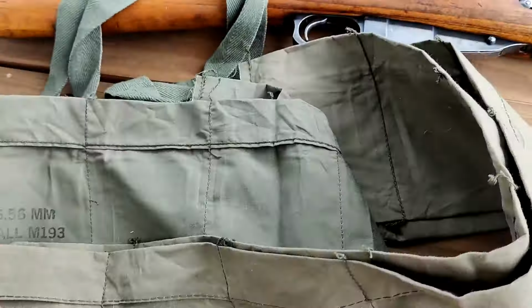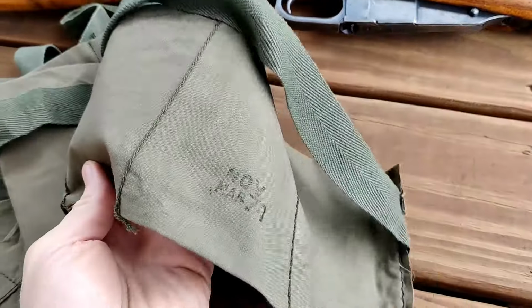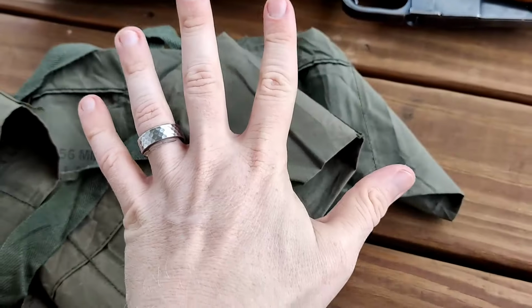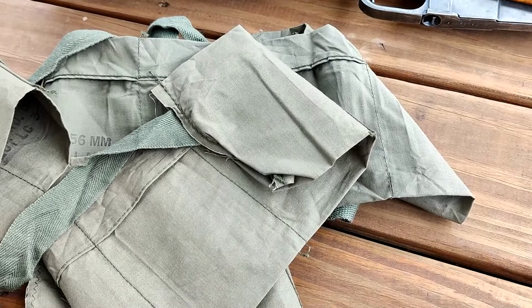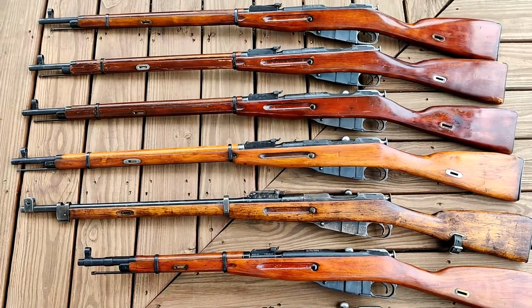And because it's YouTube, I can't really say why I'm showing this. If you go on Rumble, you'll find out why. But five of those. Again, it's YouTube, so I can't tell you why, but I'll show you the other side of these rifles really quickly.